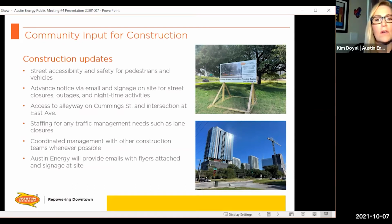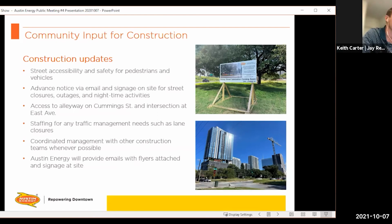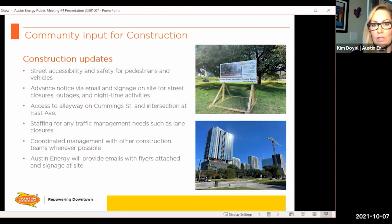And for those of you that are in the meeting tonight, let me just start by saying it's really wonderful to work with the group of contractors who really do care about input and the impact that they have on the community. So I really appreciate that.